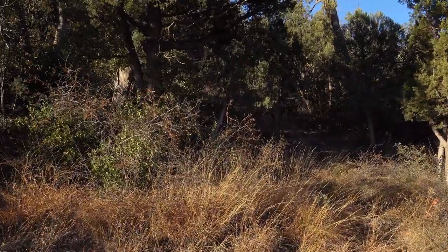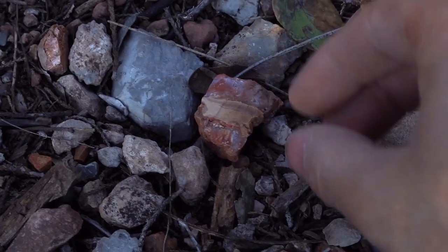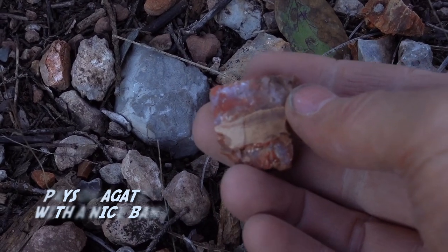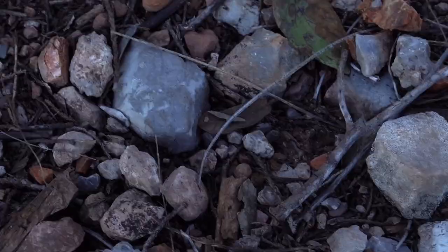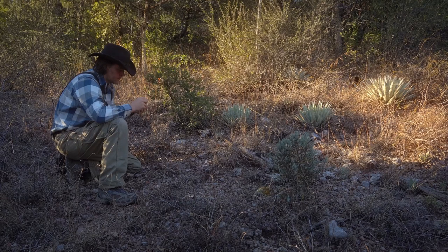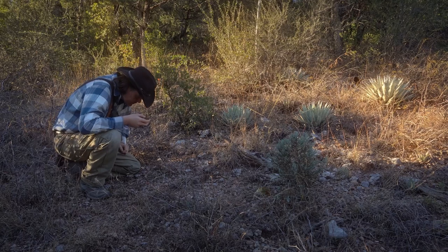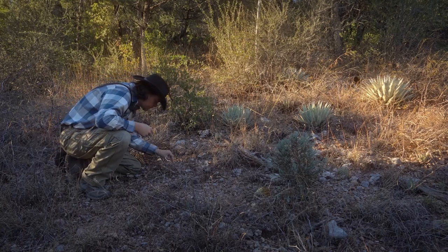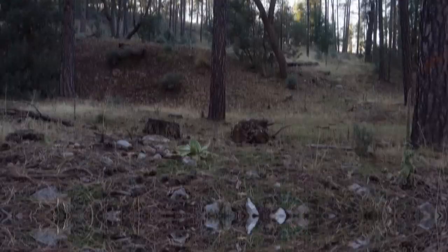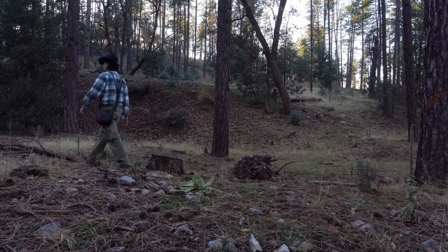Well, it's back to rock hunting. Look at this colorful guy. Yep. Another keeper right here. Wow. Oh, these cute little agave plants all over the place, just sprouting up. Yeah, but there's some really thorny bush friends of theirs right next to them. Hiking further in, away from those mean old bushes with the thorns. Perhaps there might be some cool stuff over here.